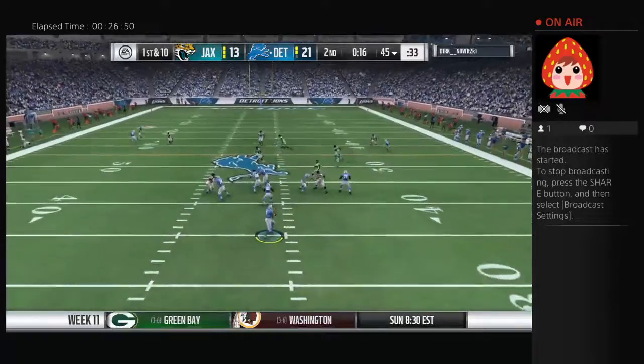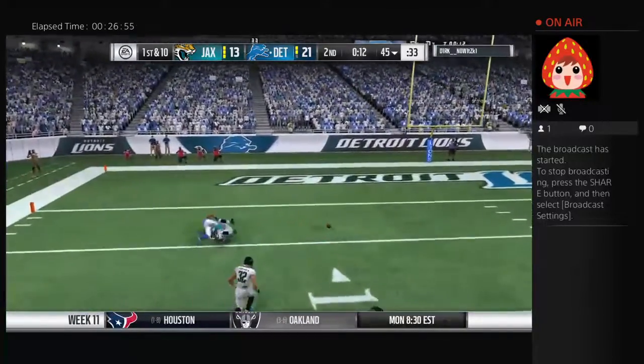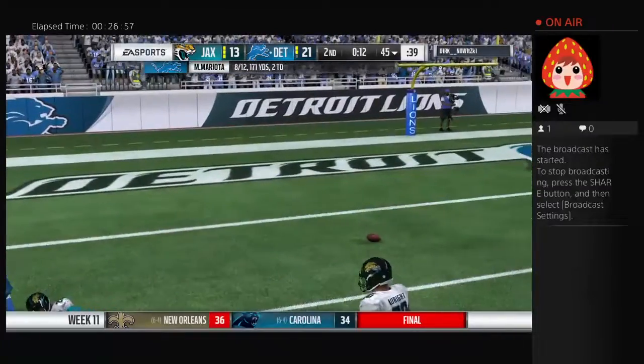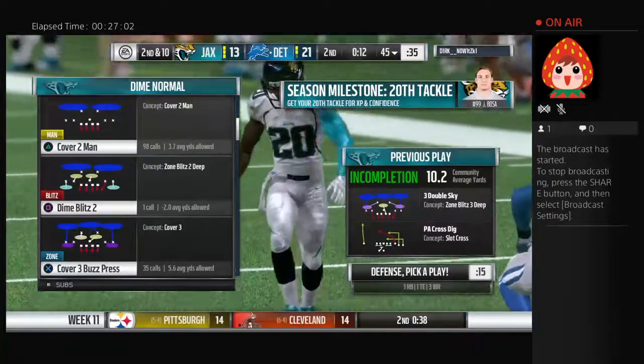Now a play fake here on first down. Going for the deep ball. And he bats it away, and it falls down incomplete. Jimmy Graham, the intended receiver. And that'll make it 2nd and 10.